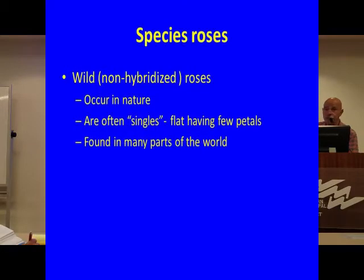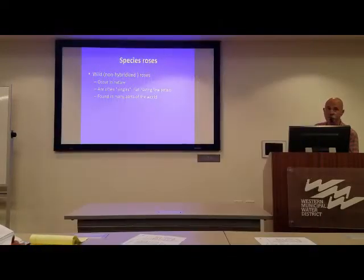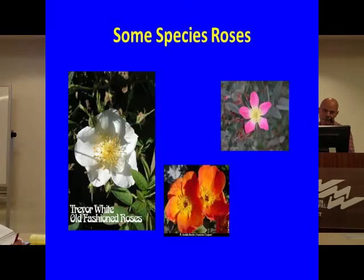So species roses, I think this is the last category. These are wild roses. They're very often single petal roses, very few petals. They're kind of sweet. They very often don't have any smell. They have a limited range of colors. They haven't been hybridized for all these desirable traits. But here are some examples, and they're lovely.